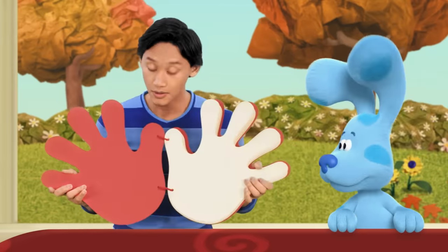Best treasure ever! Let's explore colors with Blue and all of our friends. Can you help Josh and Blue find the green color of these trees? Let's do it! Are these the green trees? No, those are purple. Let's try again. No, that's the color orange. How about this color? Yeah, that's right! It's the green trees! Time to go sledding! Come on! 3, 2, 1, go! All right!